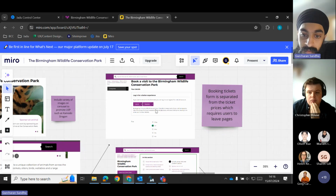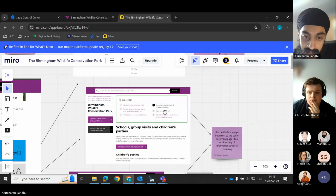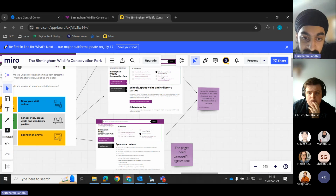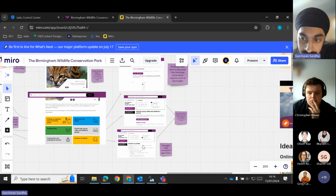And then this is the form for the users to book. And then as mentioned before, all the pages are basically all linked in one.